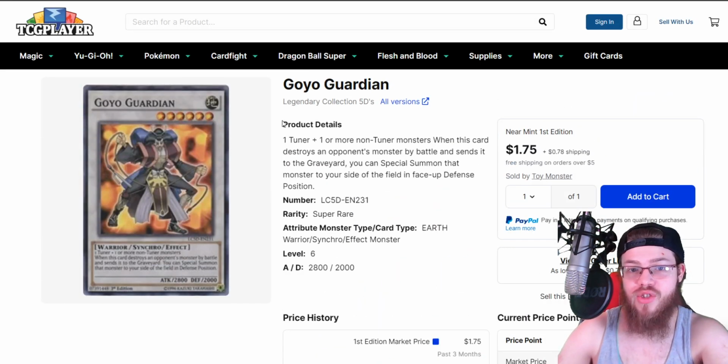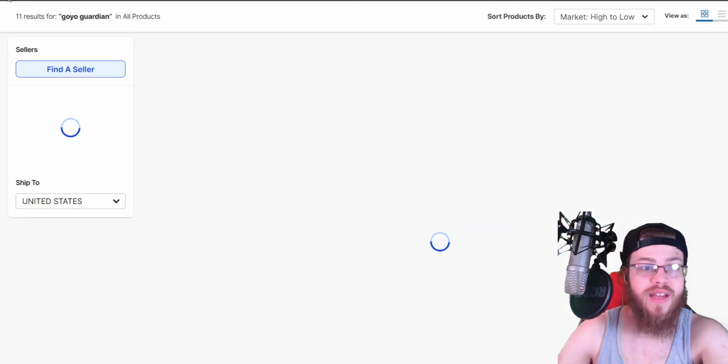We have the Super from the Legendary Collection 5Ds. This is pre-errata for around $2 to $3. I think that's not a bad pickup.